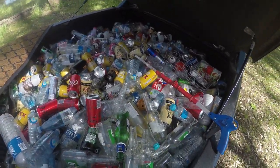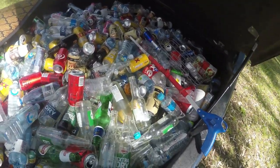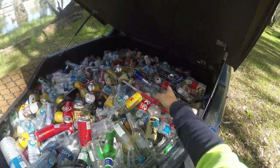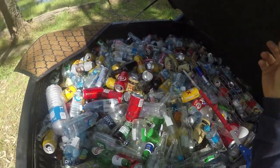But anyway, this is what we got for the day. It's pretty damn good, I reckon. But anyway, it's not a full load. I did predict a 3/4 load. That's what we're going home with. Got a bit of scrap metal down here and a doormat and a few other things in the front.